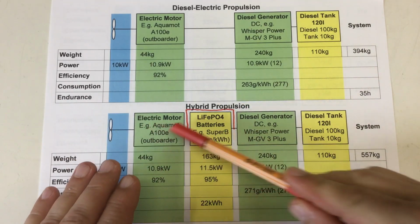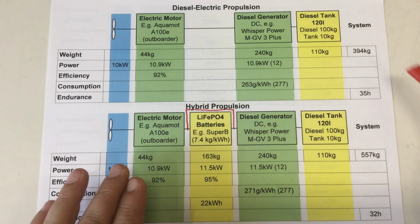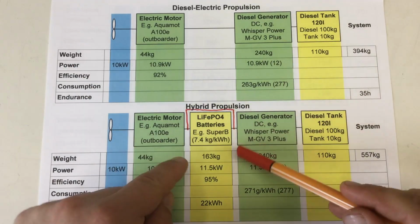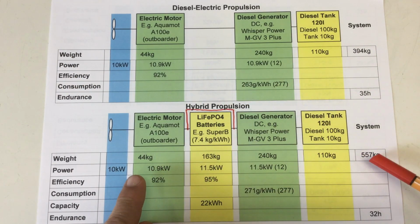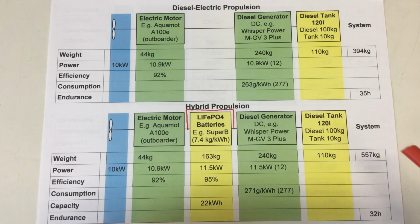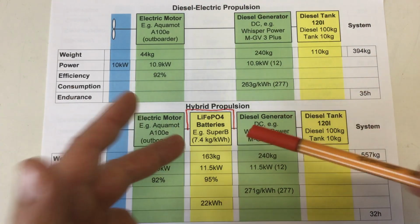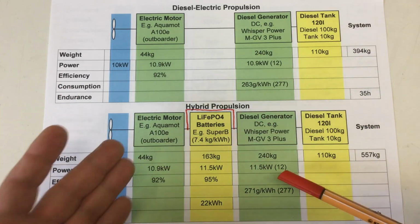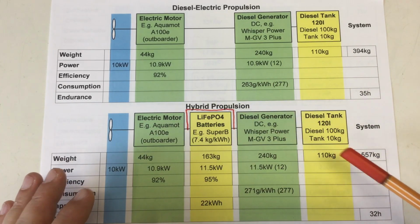Bottom line, a well-designed hybrid system should give you a better endurance than just a diesel electric system. But of course, you need the batteries, which will add additional weight, so your weight comes up definitely higher than the diesel electric propulsion, and you have to buy these batteries. So you will also have to cash out more money when you are buying a hybrid propulsion.